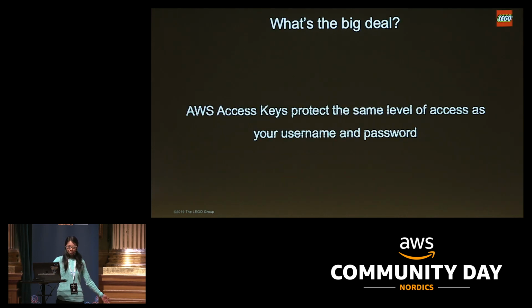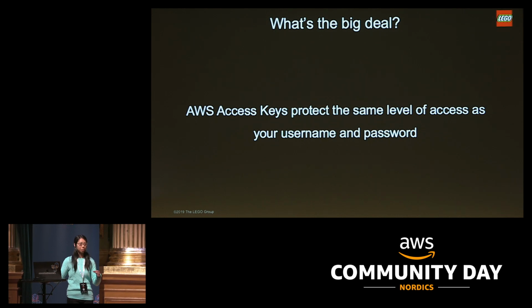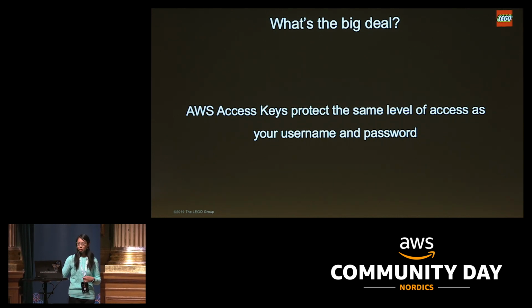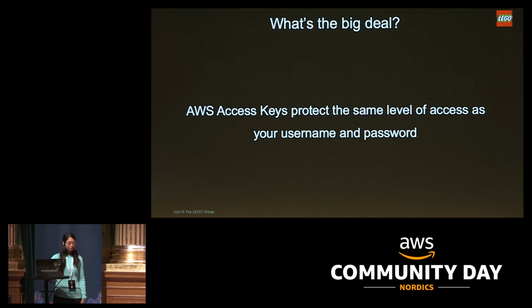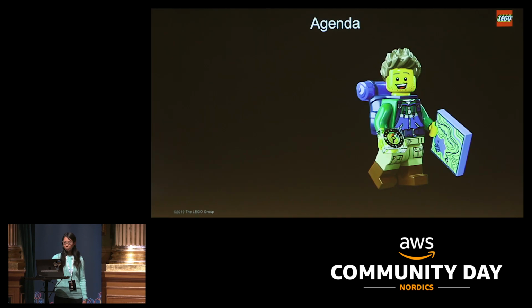So what's the big deal? AWS access keys protect the same level of access that your username and password does. You rotate your password every 3, 6, 12 months, right? Or at least my company makes me rotate them every 3 months. So your access keys, some of them can be years old, right? So why aren't you rotating them as often as your password?